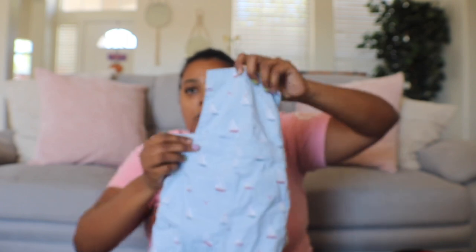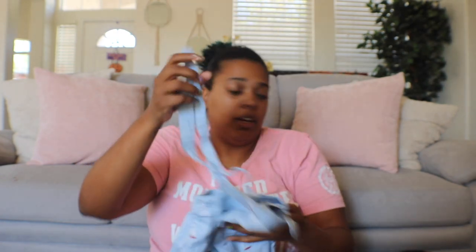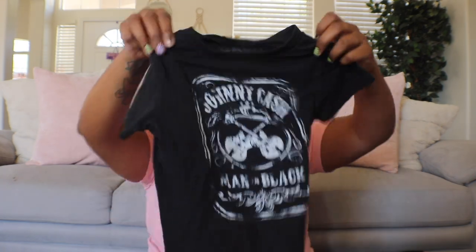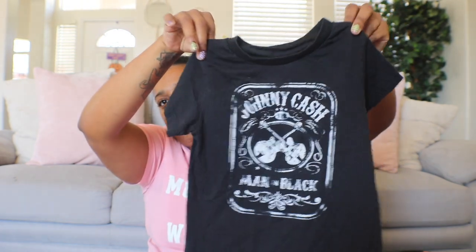This one is another kids item. This is Janie and Jack, and this is a size 12 to 18 months. Janie and Jack, and this is a cute pullover or overall. So cute. It's got little sailboats all over it. And then the straps are right here. Alright, I found this 5T Cash t-shirt. It's just a graphic tee. It looks like the Jack Daniels logo, but Johnny Cash.